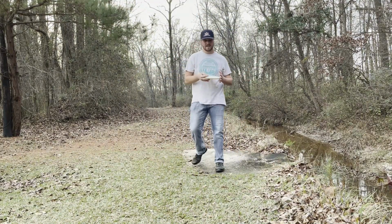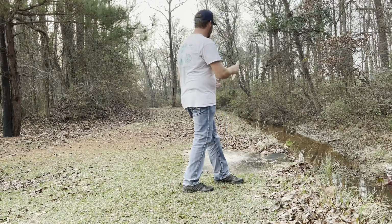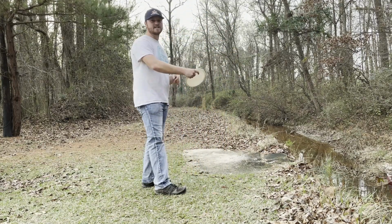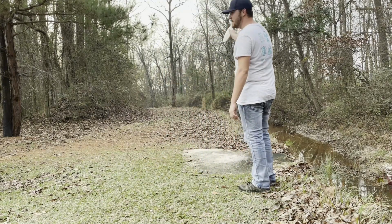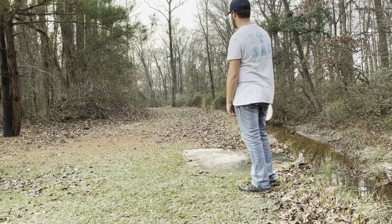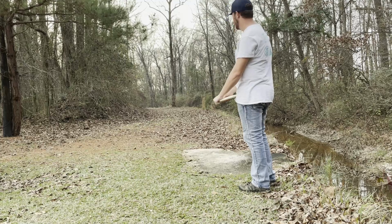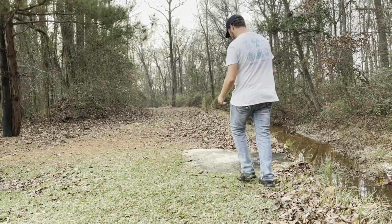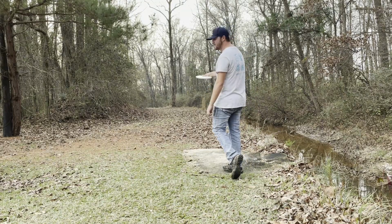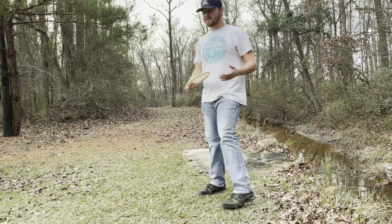On to hole 7. This is a fun shot. As you can see, it's got the creek that runs all the way down the right side. It plays OB, and there's a big guardian tree right in the middle, and that tree does a wonderful job at blocking every ace of your dreams. I'm talking about every time it leaves your hand and you're like, oh, that's an ace, you hit the tree.